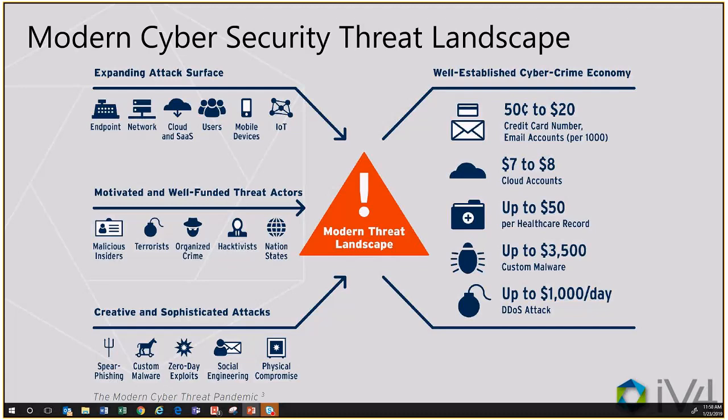Healthcare records are still at the top of the heap, $50 per healthcare record, and that's because they can be leveraged with all that PII. They can be leveraged to do a lot of other damage. And the return on investment for buying custom malware, where it can cost you $3,500 to buy a custom malware kit, is in the thousands of percents. We saw that the average $3,500 investment would return $86,000 for hackers. So the landscape has changed dramatically.